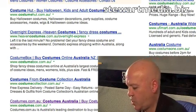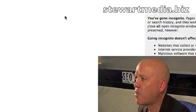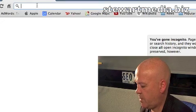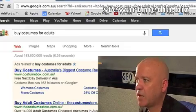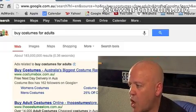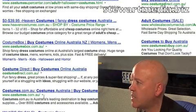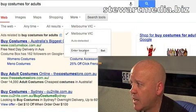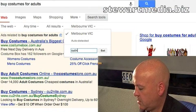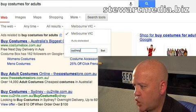One of the easiest ways that you can do this, if you've got Google Chrome or any of the other browsers that have private browsing, just go in and type, say, buy costumes. Well, not buy costumes, of course, but your own keyword that you're trying to track. Now, hopefully you're ranking in your own city, and here we see costumes.com.au is down here, and you can see here I'm in Melbourne. I've just clicked on search tools, so now I'm going to go and check Sydney. So what are we, number 1, 2, 3, 4, 5, 6 in Melbourne.